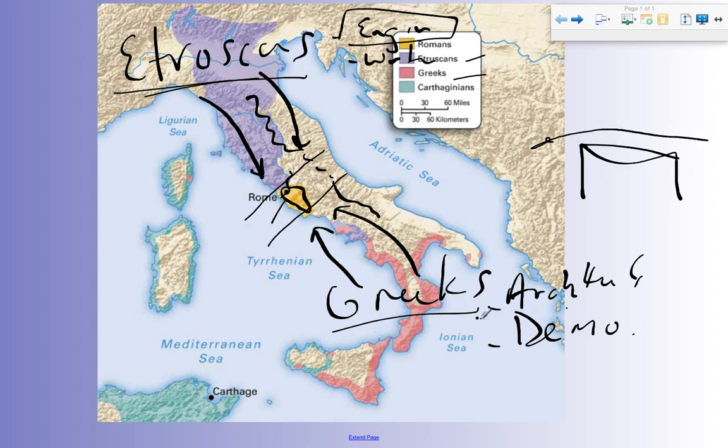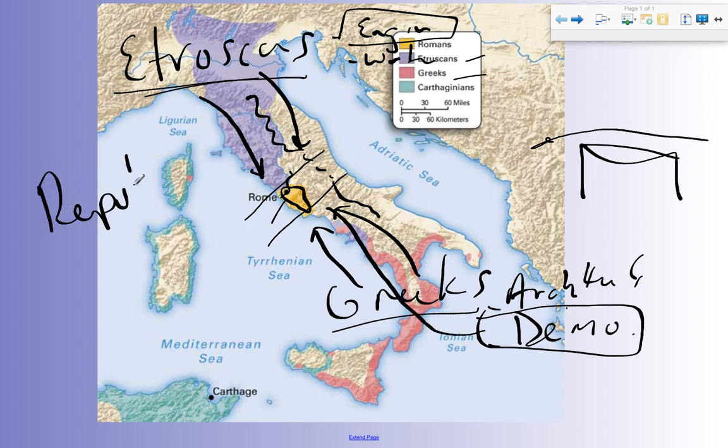The Greeks, on the other hand, come up with direct democracy. The Romans will eventually adjust that into what becomes the Roman Republic, where instead of rule by the people and directly voting, the Romans will elect senators, and the senators will make decisions on behalf of the people. But again, they were chosen by the people to begin with. So it cannot be overstated the importance of this location and how it gives the Romans a true jump start in their ability to start establishing the greatest empire the world had ever known at that point.